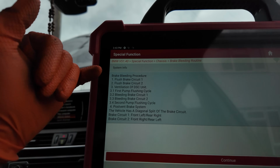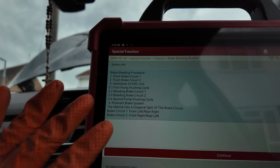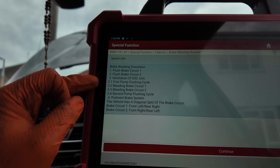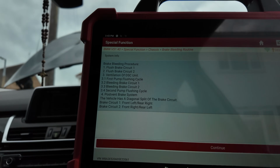So let's do that. We're just going to follow this up. You can see the third step would be ventilation of DSC unit. That's when it starts pumping it. And then first pump, and then bleeding again for brake circuit 1 and 2, and then secondary pump, and then post-vent brake system after that. So let's do it.